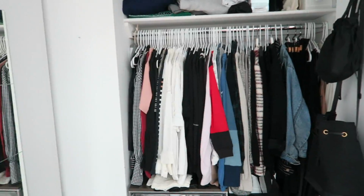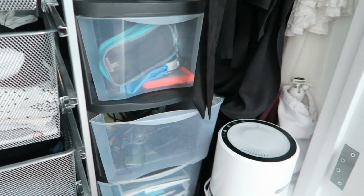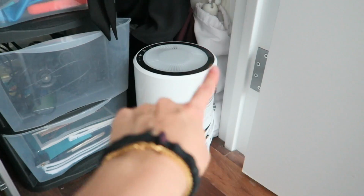Yeah, and then I'll show you guys my closet really quickly. 2 closets in this place. One is the little one I just showed you guys earlier on this side, and then this is the bigger closet. And this mesh drawer is from the Container Store. This is from Amazon. It's just where I put all the things that I don't want to deal with, but I will get to eventually. Air purifier.